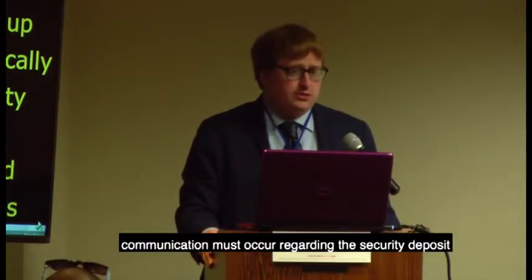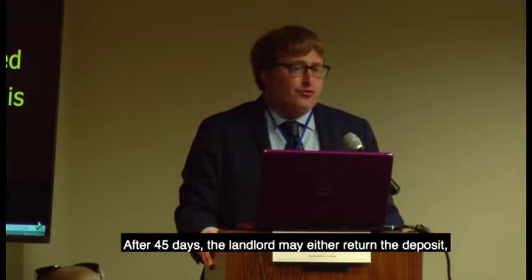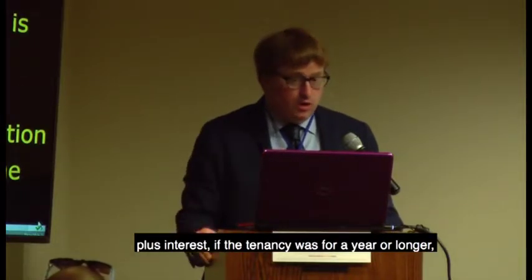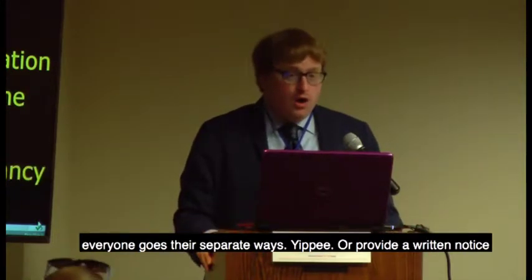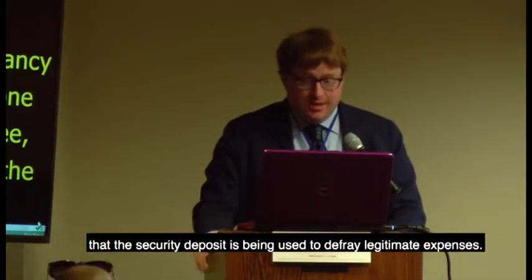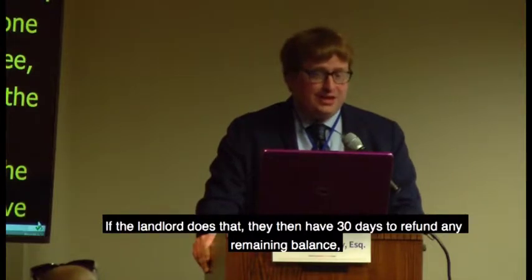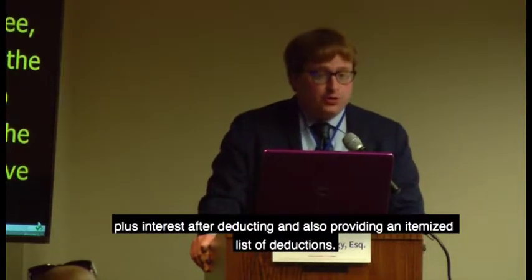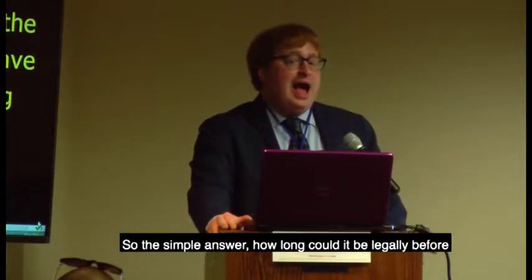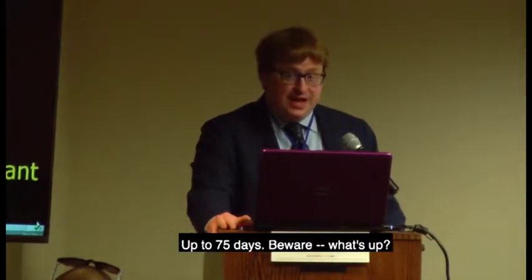Communication must occur regarding the security deposit within 45 days after the termination of the tenancy. After 45 days, the landlord may either return the deposit plus interest if the tenancy was for a year or longer, or provide a written notice that the security deposit is being used to defray legitimate expenses. If the landlord does that, they then have 30 days to refund any remaining balance plus interest after deducting, and also provide an itemized list of deductions. So the simple answer, how long could it be legally before the tenant gets back any remaining security deposit? Up to 75 days.